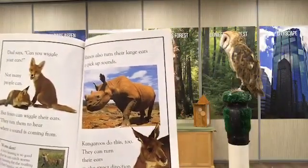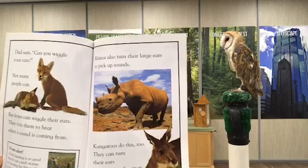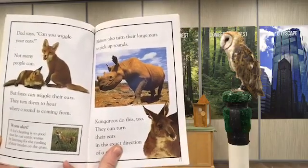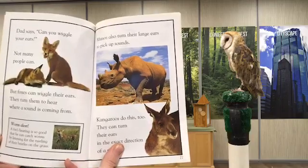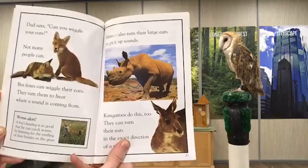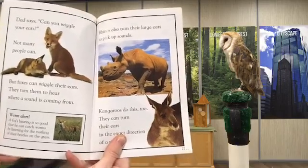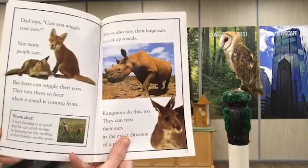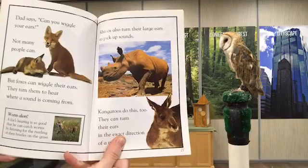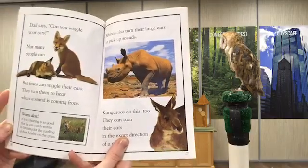Dad says, can you wiggle your ears? Not many people can, but foxes can wiggle their ears. They turn them to hear where a sound is coming from. Here's a note that says, worm alert. A fox's hearing is so good that he can catch worms by listening for the rustling of their bristles on the grass. That is some really good hearing.